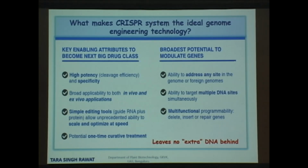There are broad applications both in vivo and in vitro, and probably the thing that makes it the simplest to use is that anybody who has basic molecular biology skills can use this. I equate CRISPR-Cas to what happened with PCR. This is now a tool that's going to be rapidly adapted by every laboratory doing research, mainly because of the speed and ease of use. And of course, the potential applications are that we could possibly cure some diseases with this. We can introduce foreign genes.